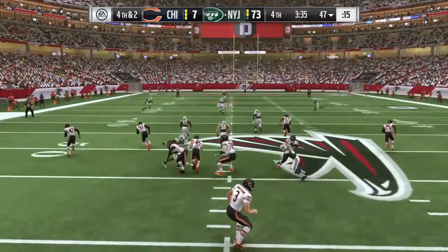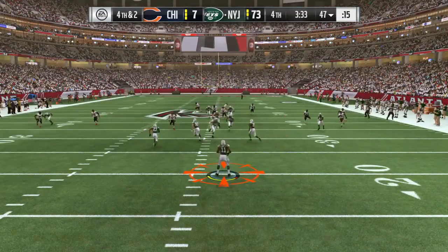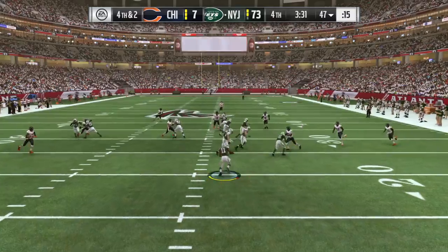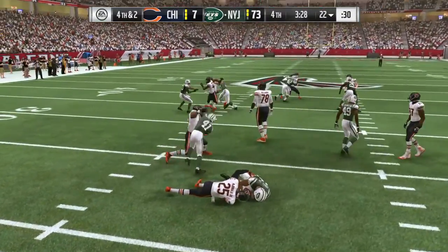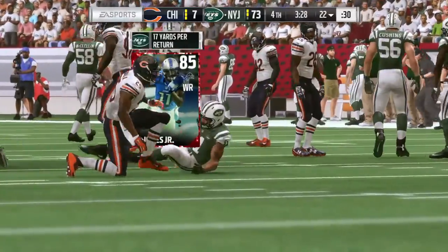Averaging 50 yards a boot so far as this one's away. And we'll see what he can do on the return. Only 29 yards on the punt there. Definitely not his best.